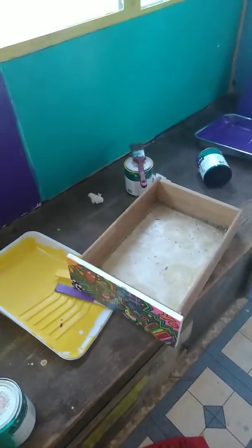So I see all the paint and stuff that will be incorporated into everything, but this is a work in progress. This is my project. And this will be my nail studio, hopefully to be opened this May.